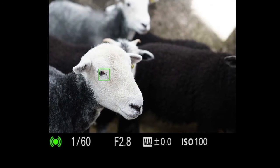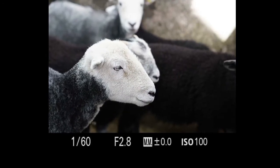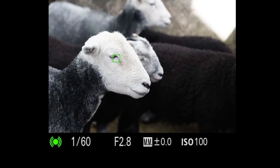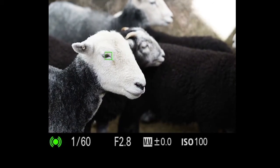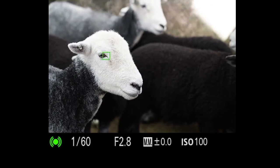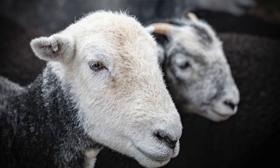So I brought my Herdwicks into the pens now, so you can see how the animal eye autofocus works here on the Herdies as well. So already the camera's picking up the eye on my Herdwick straight away. So with the shallow depth of field, which I love using for a lot of my photos of animals, we are guaranteed to focus on the eye. There we go.